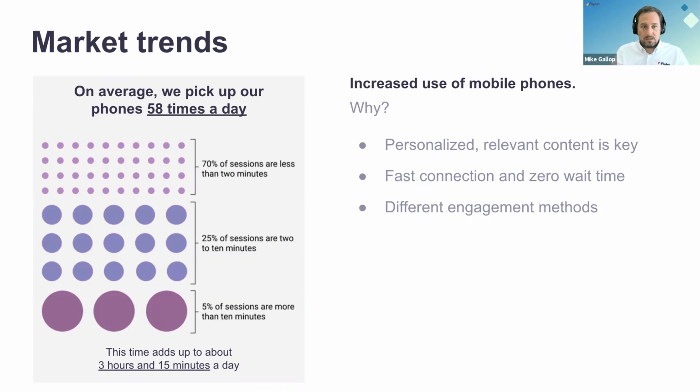But also, it's about instant gratification. Nobody wants to wait for a website to load. I think there was a rule at one point about 2 years ago that said people will wait up to 5 seconds for a website to load. Now that's gone down to 2 seconds. We just expect instant gratification with regards to everything that we do.